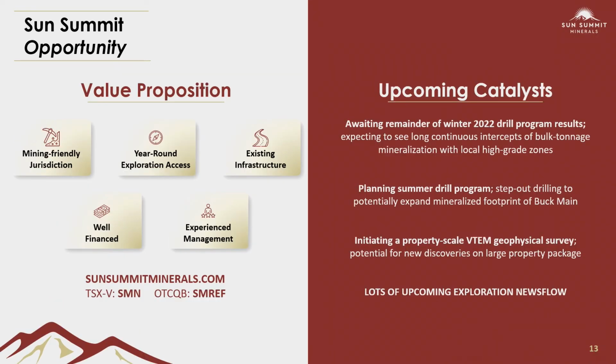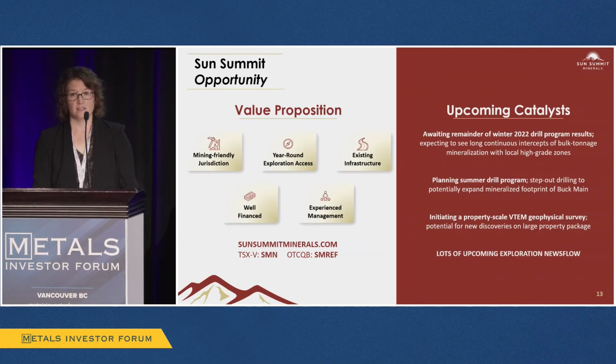So value proposition, again, very mining friendly region, excellent infrastructure, low drill costs. We're well financed, so our $6 million financing will take us through 2022.